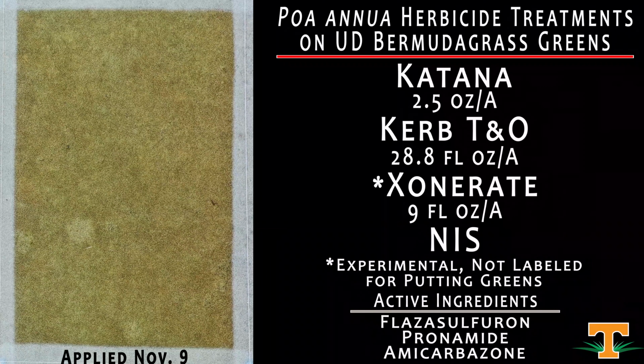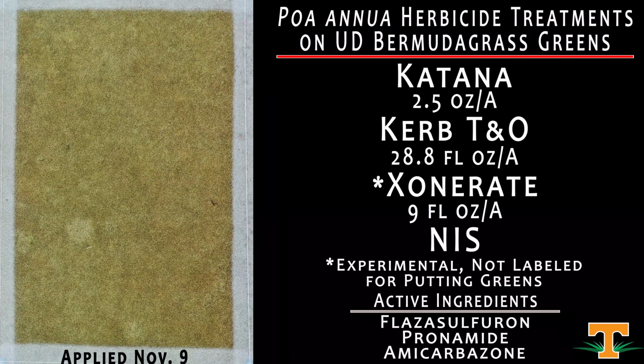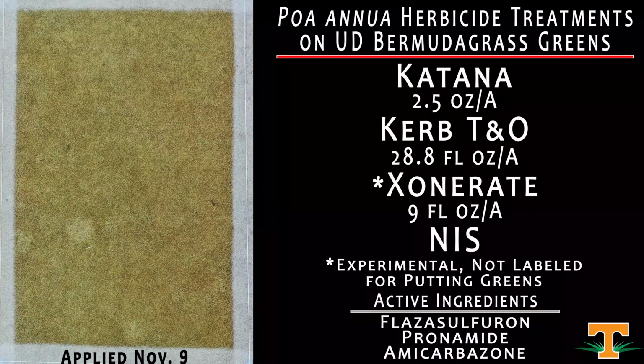3 modes of action together in a mixture at an early post-emergent stage. Certainly a really good use pattern.